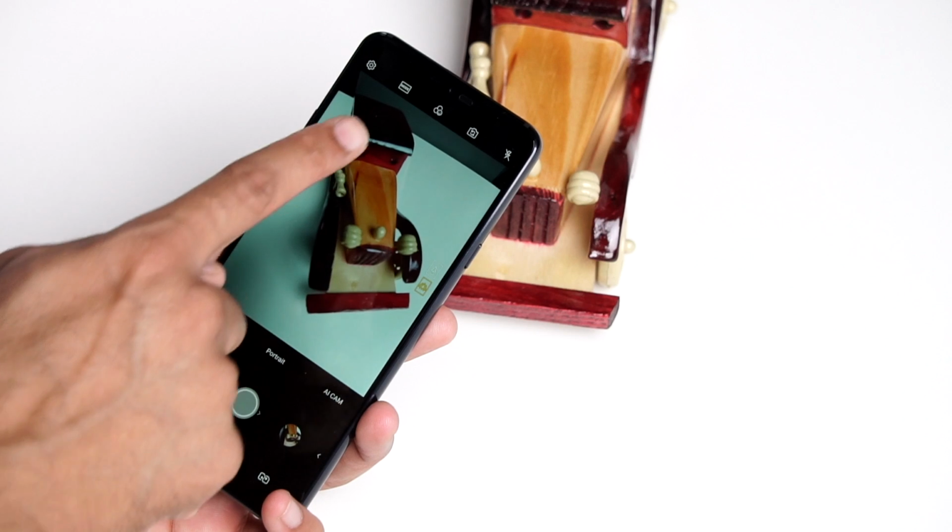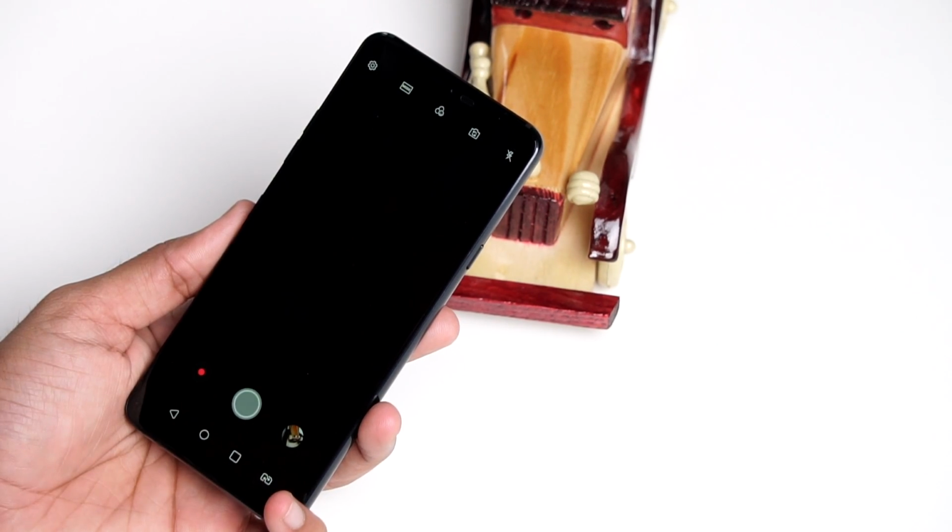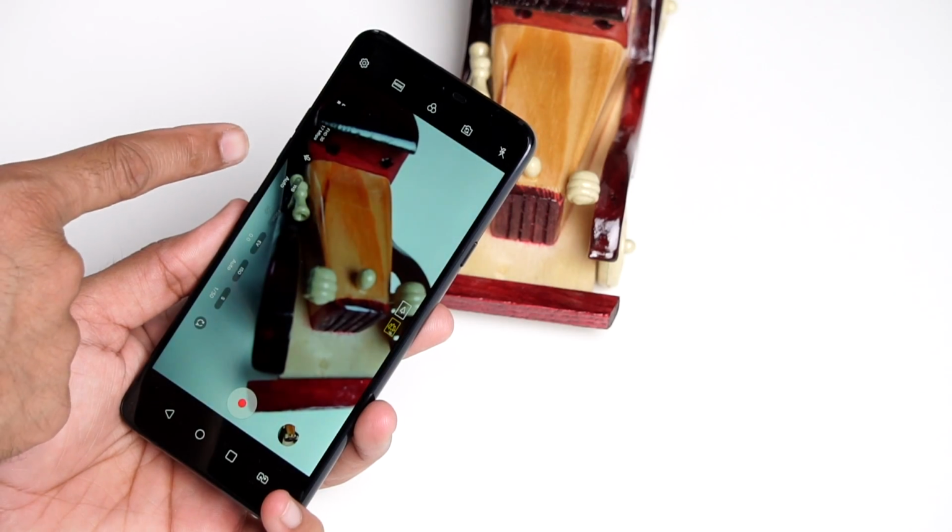Additionally, the smartphone is a godsend for aspiring YouTubers, as it comes with a manual video mode, which lets you change the focus manually or record videos with the HDR10 codec.